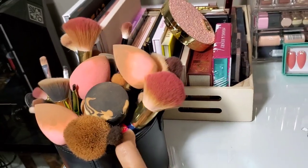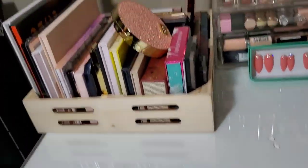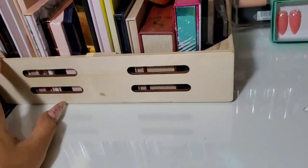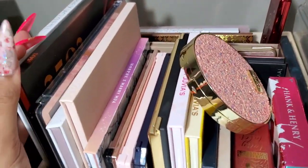Okay, so here I have all my dirty brushes and sponges that I need to clean, that I use when I'm doing my makeup. And then right behind that, I have this little crate that holds all my palettes. I did have them in a drawer, but the drawer got too heavy, so I decided to take them out. And this way I could see them all.